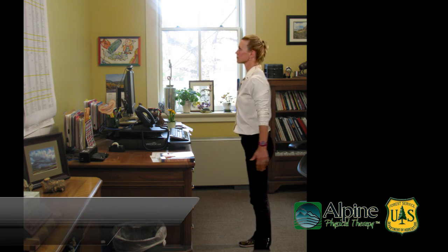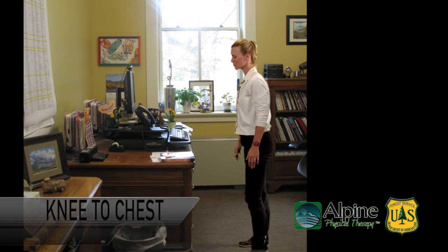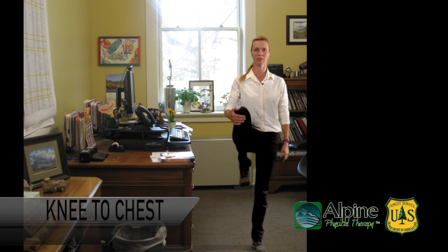Next, we're going to move into a knee to chest stretch. This will also challenge your balance. Standing on one leg, you'll bring the knee towards your chest, grasping it with your hand and giving it a slight tug. Switch to the other side. Again, pulling the knee up towards the chest with a slight tug to increase the stretch.